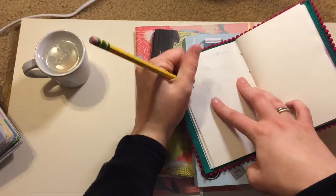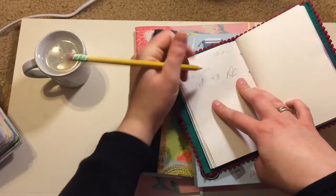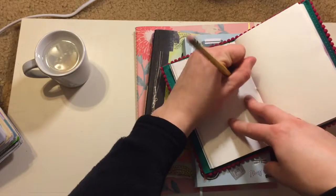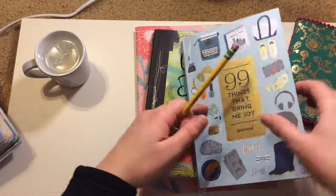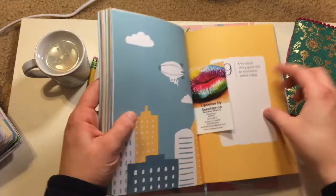So I'm doing: cut out rose, add roses around it. So that's my horrible handwriting. And then I want to do more than one page in here. So I'll do this one.